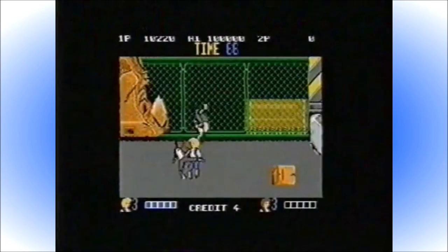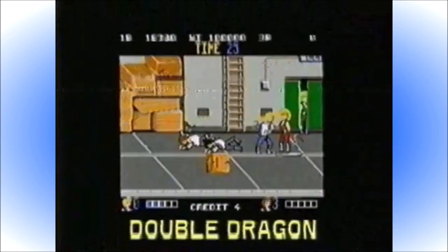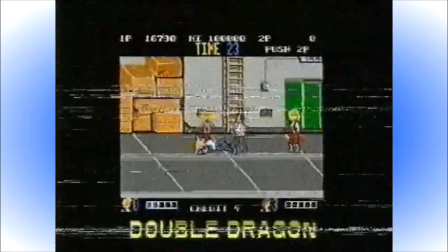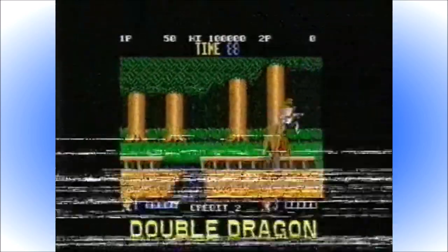Double Dragon, the highest acclaimed martial arts game of all time, is available for your home computer from Melbourne House. Skillful programming has taken the superb graphics and addictive gameplay of the monster arcade hit and faithfully reproduced it in home computer versions.